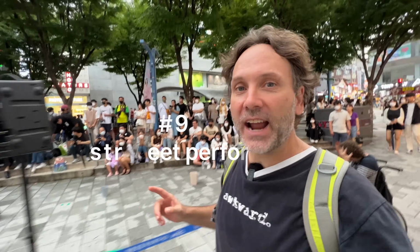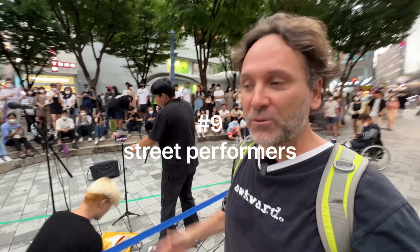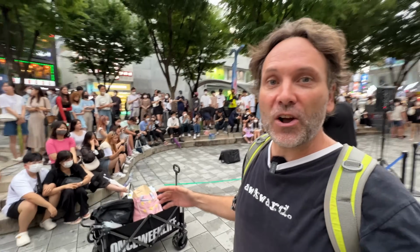And as day turns to night, we get to number 9 on the list, which might be the coolest part of Hongdae. You'll see along the street all these groups of people gathered around and enjoying street performances. And Koreans are good at singing, and Koreans are good at dancing. So this is definitely a highlight. It really picks up at night. Why don't I let you enjoy a couple of shows?